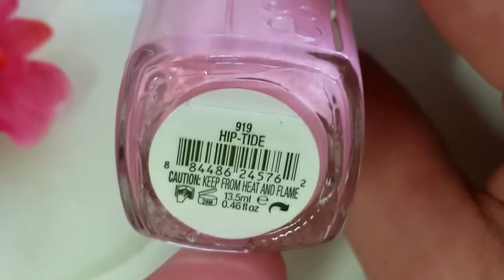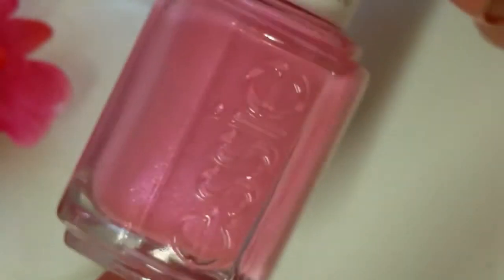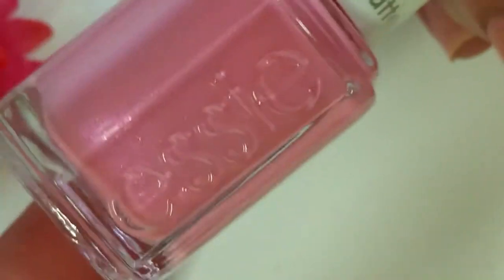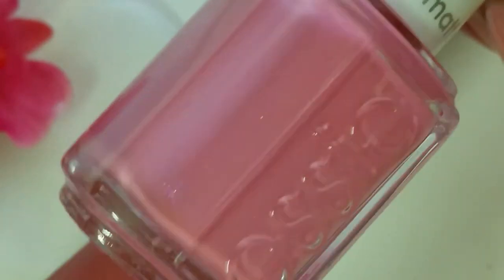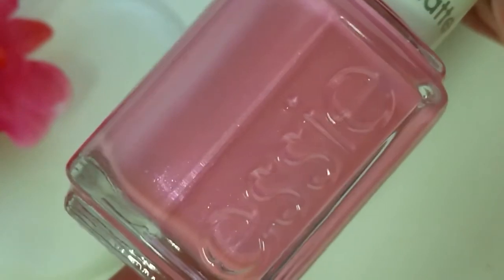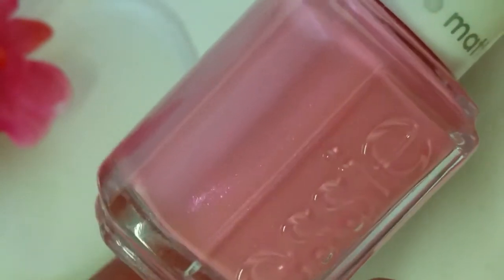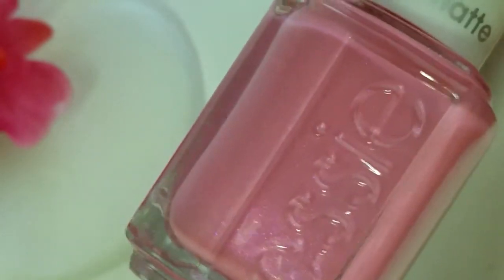So for my pink, I have this one right here. It's called Hip Tide. This is another cashmere matte. It was from their cashmere matte bright collection. And it's just like this kind of light, bubblegummy pink with this pink shimmer that runs through it, and it's stunning. 2 coats for full opacity. It's not streaky or anything.